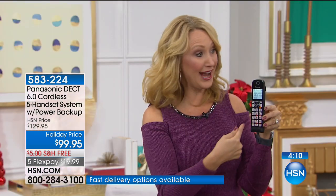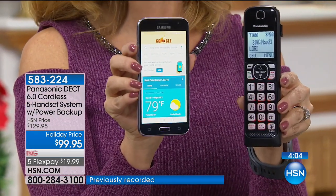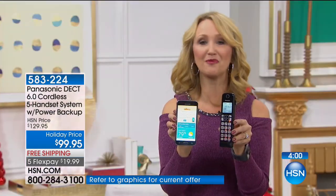So I'm not anywhere near my cell phone, and I just Googled something. I love it. I got an answer right over the phone, and then when I do happen to pick up my cell phone, look at what's on the screen. See, it's controlling your cell phone. It's controlling your cell phone from any room in your house to get answers, to get information, to do anything you want to do. This home system is more like a personal assistant than it is just a home phone.